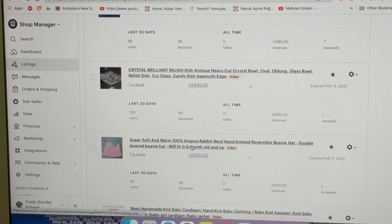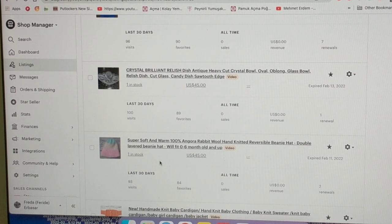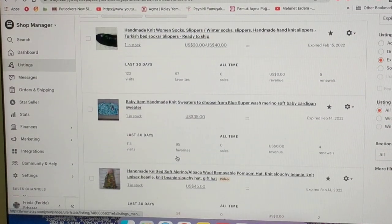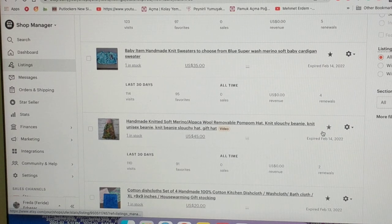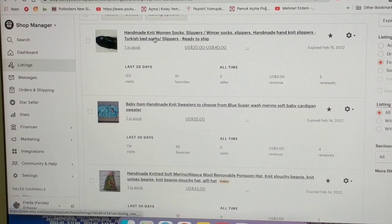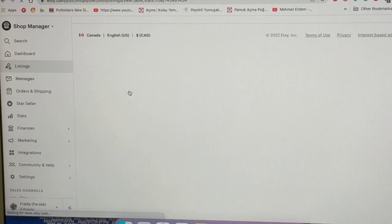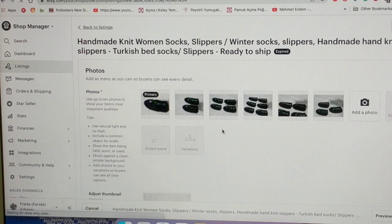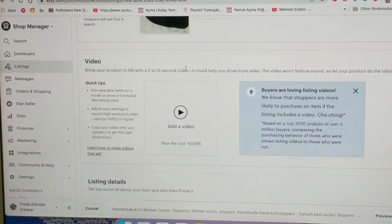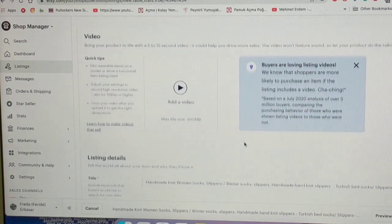Here's a wonderful, beautiful 100% Angora rabbit hat that I have knit. And there's 93. So I look at the listings and I see. This expired on the 14th. This expired on the 15th. So this one looks like it had the most views. So I'm going to renew this, and I'll renew it with you so you can see. I check. I didn't add a video on this. There's a multiple of slippers of this.